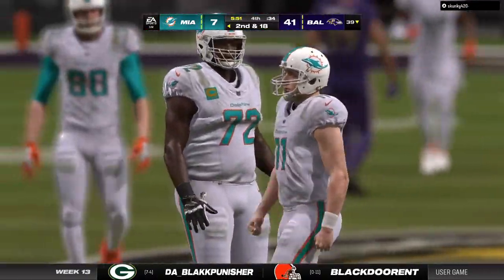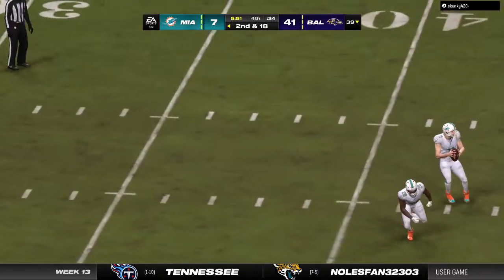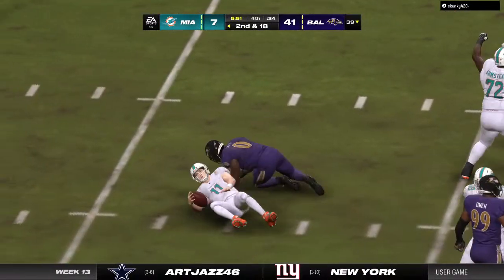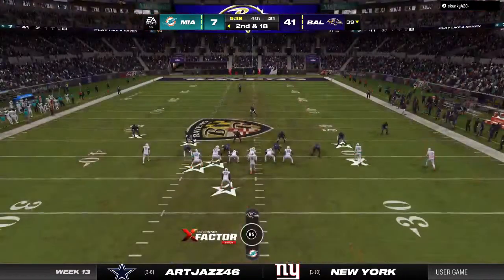And you hate to say it with a rookie quarterback. He's done some good things, but overall, looked a little bit overwhelmed back there, hasn't he? He certainly has. But in his defense, he hadn't had a lot of time to throw the football.